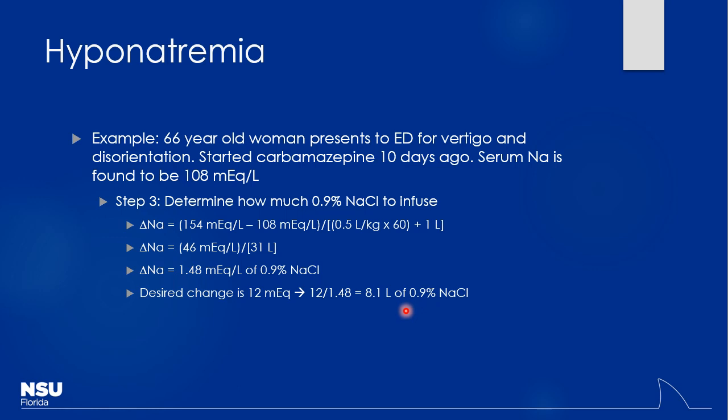So maybe I could mix and match it, right? Maybe I give, say, half of that as 3% just to get her changed quickly initially, and then I give the rest of it as normal saline, right? Maybe you could do that. The trick, though, is which one do you think you're more likely to overcorrect with? The more concentrated one, the less concentrated one? Probably the more concentrated one, right? It's easier to get too much of it or too little of it because it's so concentrated. Even small changes in volume can mean big changes in the serum sodium. Versus 8.1 liters, that's a lot of volume to play with, right?